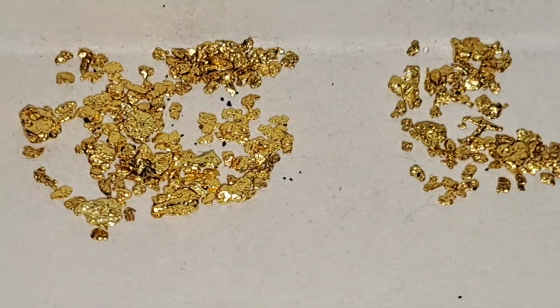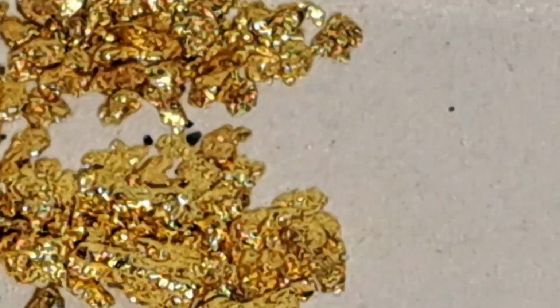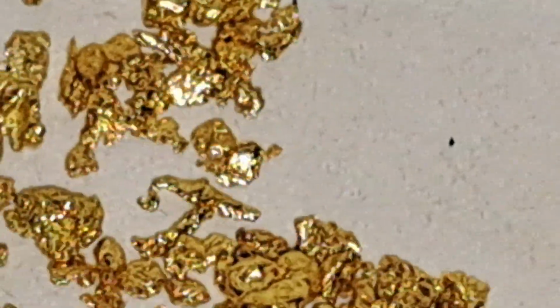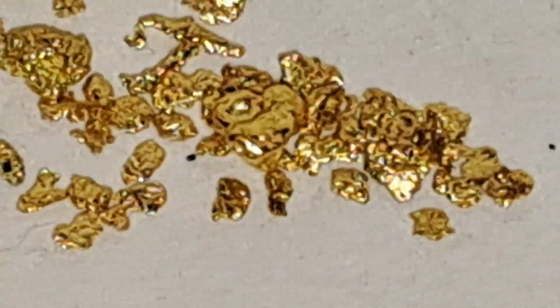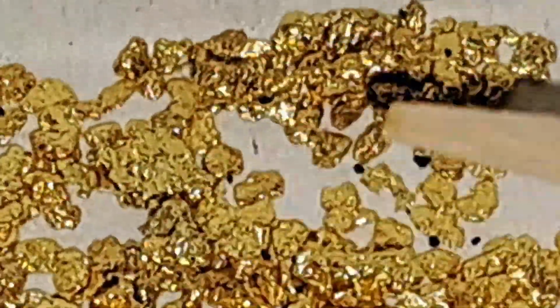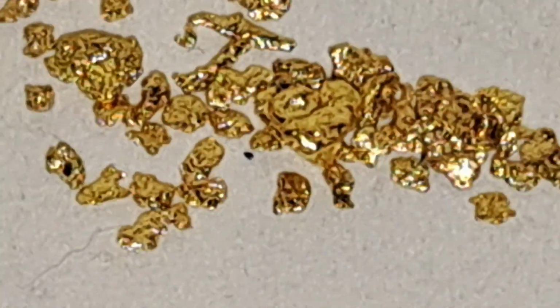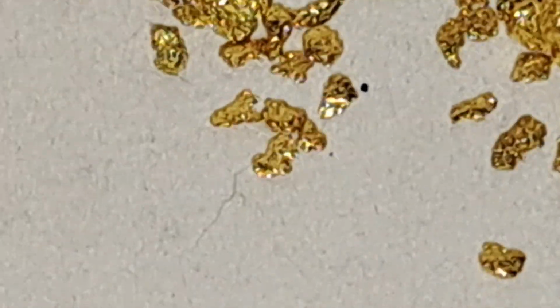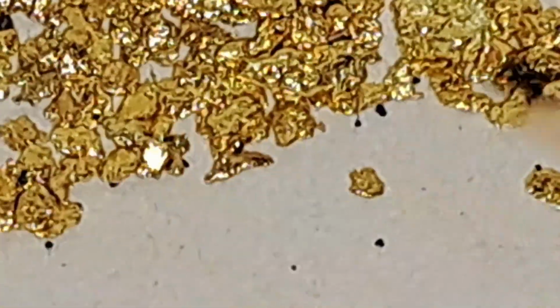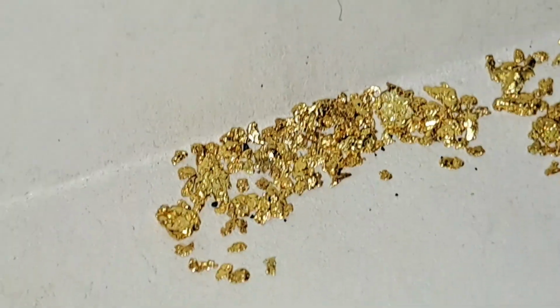Well, it would seem that my mic died on me in between the last section and the next one, so I'm having to narrate through this and try to remember what I said. But we're comparing here the Gizmo gold, which I've combined on the paper to get a close look at it, to the original bag, which is here. So it looks like they're pretty much the same, maybe a little bit finer in the original bag, but still the usual nice, beautiful, golden, clean Lynch gold.